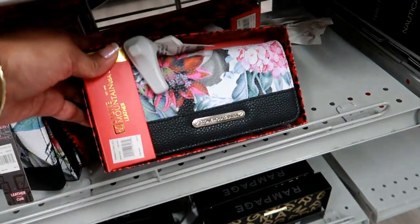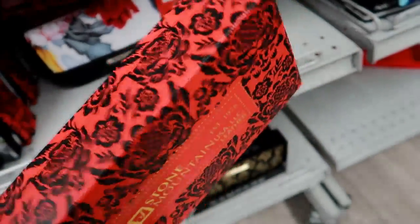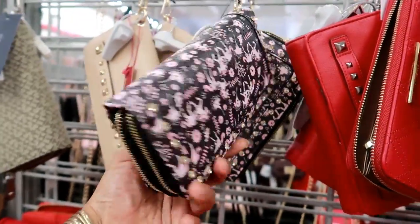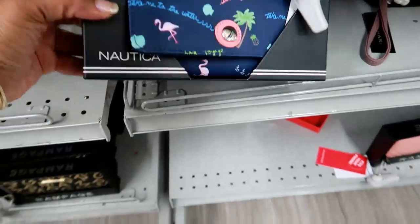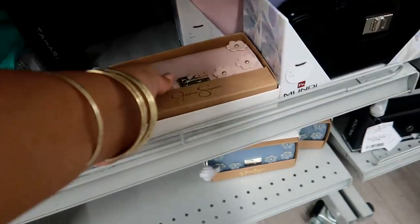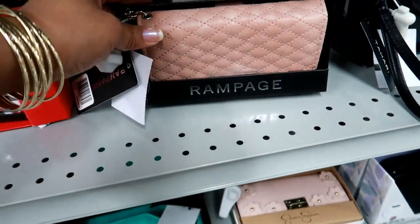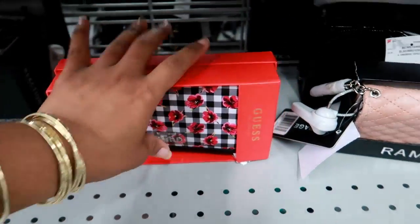Oh, this one is pretty. Stone Mountain. How much is that? I don't see a price on that. Unicorn wallet for $12.99. Here's one by Nautica for $13.99 with the little flamingos on it. This is cute. Jessica Simpson with the pretty flowers. No price on that one either. I just can't find the prices for these wallets, but they're cute.